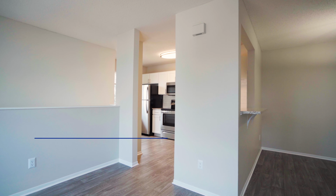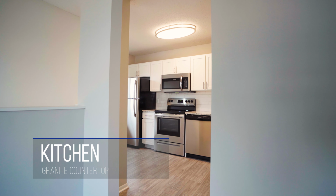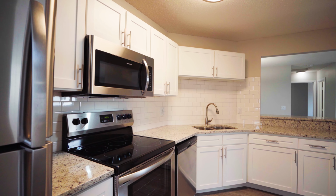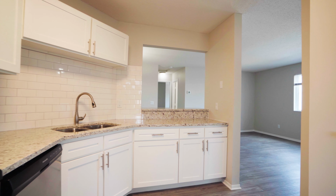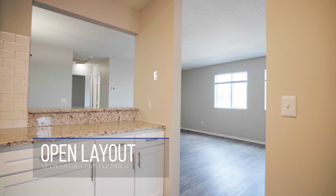Your new kitchen features a classic subway tile backsplash, white shaker-style cabinets, rich granite countertops, undermount sink, stainless steel appliances, convenient USB outlets, and a breakfast bar. Great for entertainment or casual dining. The open layout allows for flexible living.